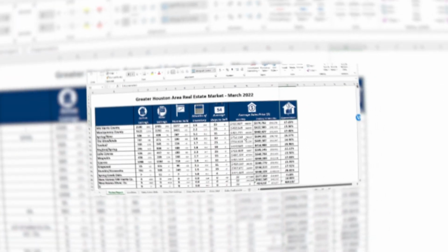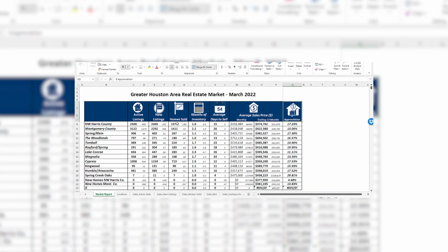I want to jump into some more localized information. This is a picture of my personal tracker that I use to track the market on a monthly basis. These are all the areas that I serve. It's basically North Harris and Montgomery counties. We have active listings, new listings, homes sold, months supply of inventory is an important factor, average days to sell, also tracking home values on a monthly basis, the trailing 12 months, and that kind of gives us our appreciation rates that we are seeing.